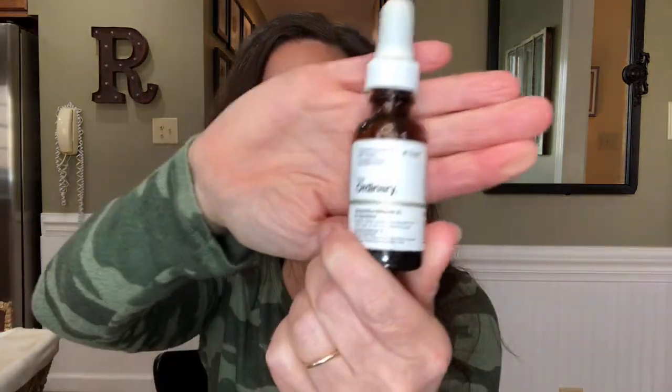Okay, our next empty is the Ordinary Granactive Retinoid 5% in Squalane. This is a great starter retinol. I'm gonna link Dr. Shereene Idriss's latest video. She's a dermatologist on YouTube. She has a great video on the retinoic acid family, the retinoids family. There's a lot of different grades, from tretinoin, which is the strongest prescription strength, all the way down to a basic retinoid. I think retinol is stronger.